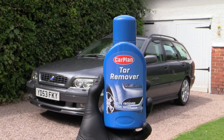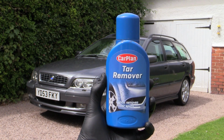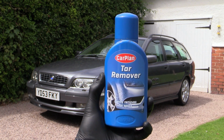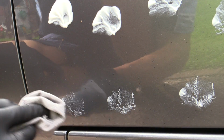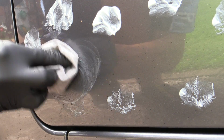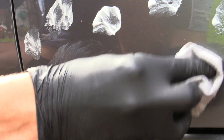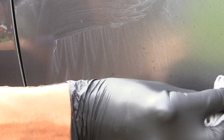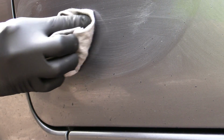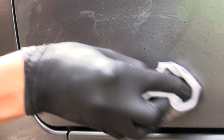While tar removers would usually be beyond the scope of the average shed lineup, I did manage to find this pretty pointless looking tar remover polish type product I thought I'd give a go. It's applied directly onto the affected area, spread over the surface evenly and given some time to soak into the unsightly contaminants. Before being worked in with plenty of elbow grease, which, as you can see here, did absolutely nothing.